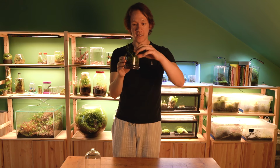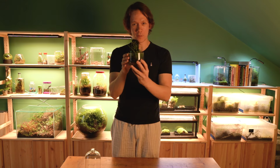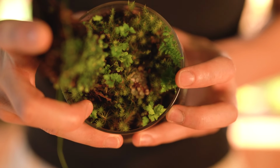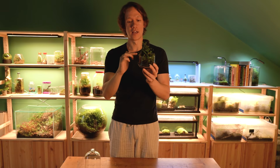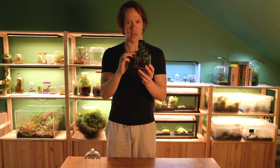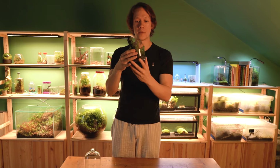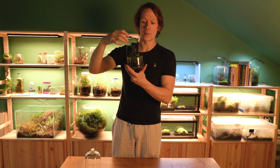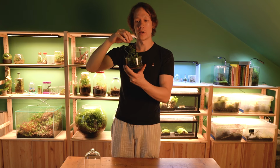And you can actually see that there are lots of other plants that have grown in here. So the moss is called Pyrrobryum dosianum. It's an amazing kind of moss that's native to Asia, quite hard to get hold of over here in the UK. And we've got loads of tiny ferns growing from the moss and also from the tree fern.